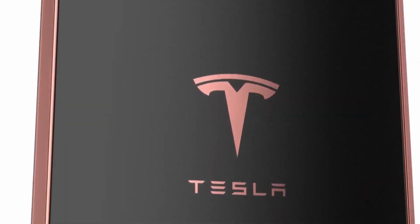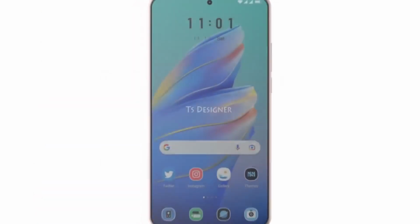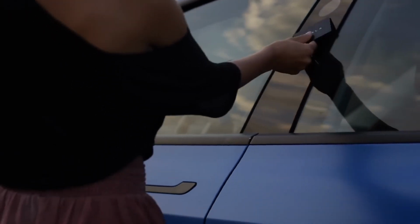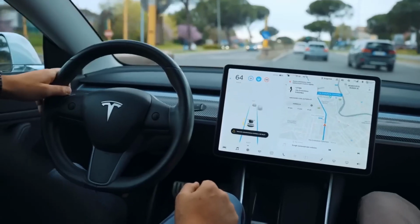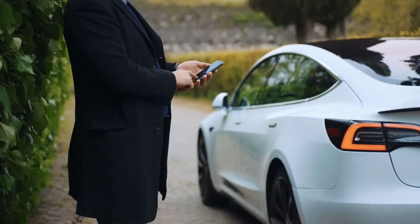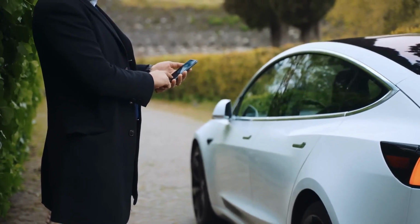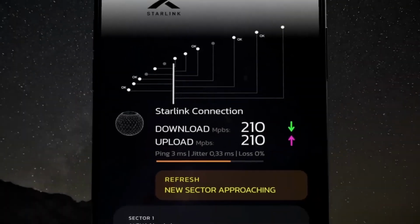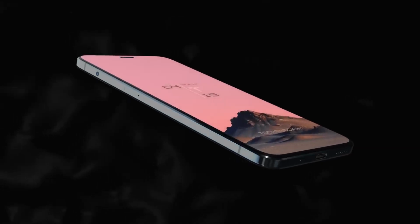One of the standout features of the Phone Pi is its seamless integration with the broader Tesla ecosystem. Users can control their Tesla vehicles directly from their phone, enabling functions such as remote climate control, battery monitoring, and vehicle summoning with just a few taps. Imagine arriving at your car on a hot summer day only to find that it's already cooled down to a comfortable temperature because you pre-cooled it using your Phone Pi. The Tesla app enhances this experience by providing real-time updates on vehicle status, scheduling service appointments, and even facilitating software updates, effectively turning the phone into a multifunctional hub for Tesla ownership.